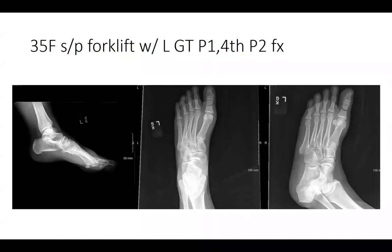Next patient is a 35-year-old female who works at Costco. A forklift pinched her foot between a shelf, and she has this left great toe P1 fracture as well as a fourth P2 fracture. She was put into a hard sole shoe, and she will follow up in the office this week.